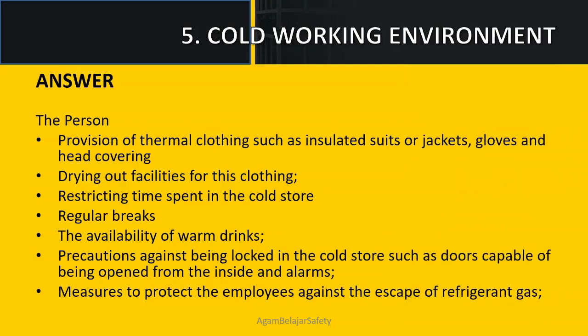Drying out facilities for this clothing. Restricting time spent in the cold store. Regular breaks. The availability of warm drinks. Precautions against being locked in the cold store, such as doors capable of being opened from the inside and alarms. Measures to protect the employees against the escape of refrigerant gas.